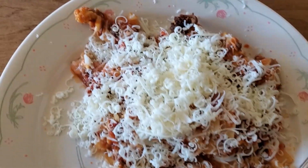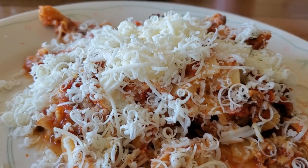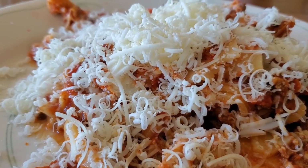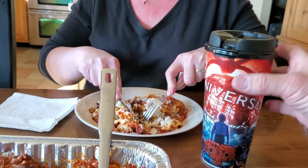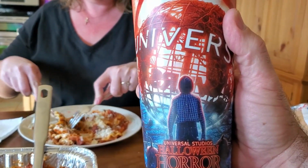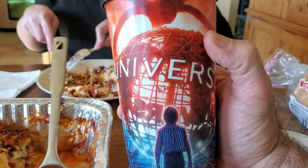So this is my lasagna. Can you find it? Probably not. I like a lot of grated cheese on mine. We should have done a salad too. I don't have any lettuce. No lettuce. Bummer. Hey, check out our HHN 2019. It's 2019. HHN 29. All right, that's inedible.